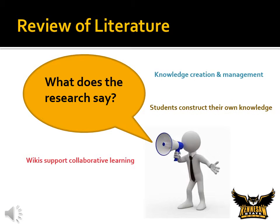Whether working face-to-face or online, students believe class projects that use wikis provide a valuable learning experience. Messages are easily posted for discussion, and peer feedback is quickly provided on work regardless of a student's physical location. Today's students must learn and develop skills that will allow them to succeed in a competitive business environment.